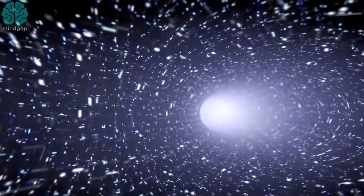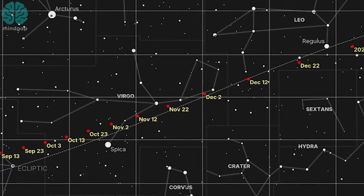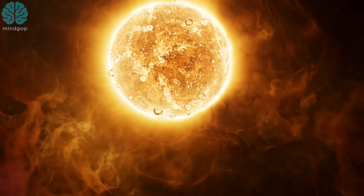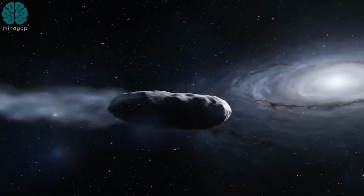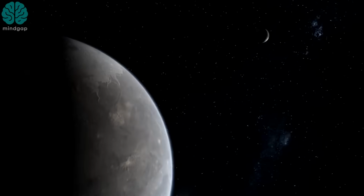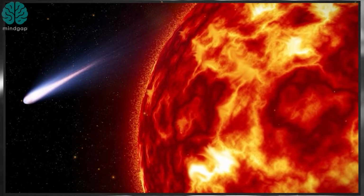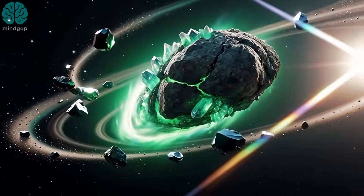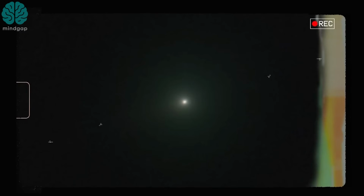Then the story pulls the camera back and follows the route. It says that in March 2026, 3I Atlas will reach Jupiter's Hill radius, the region where Jupiter's gravity begins to dominate over the Sun's pull, and it will use that gravity as a slingshot. In plain language, that is the cosmic version of catching a fast-moving train, letting it drag you forward, then stepping off with extra speed. Gravity assists are real, and they are used by human spacecraft because they save fuel and extend missions.